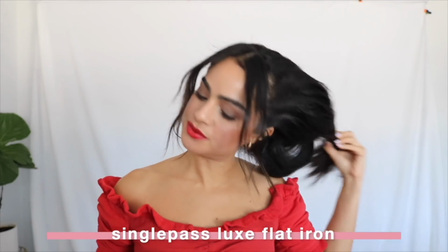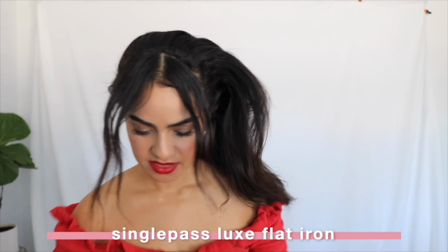So switching over to our last look, we're actually going to be using a flat iron and doing another updo. So this time, a little bit of a Bella Hadid look, Hailey Baldwin kind of look, like a 90s pony flip. We're gonna leave this guy out and then gather up the rest of the pony.